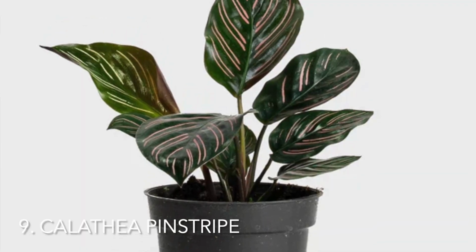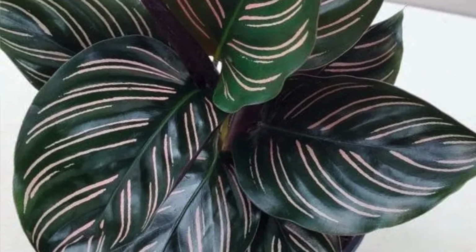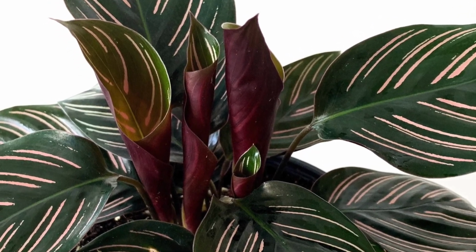And lastly, my last suggestion that I have for my top pink plants that I suggest to other people is the calathea pinstripe. And so it has these large dark green leaves with silvery pink veins that look like pinstripes, hence the name. So they're these very small lines of silvery pink, and then they have these deep purple undersides to their leaves. And with that, those are my top pink plants that I suggest to people. I think they are all gorgeous.